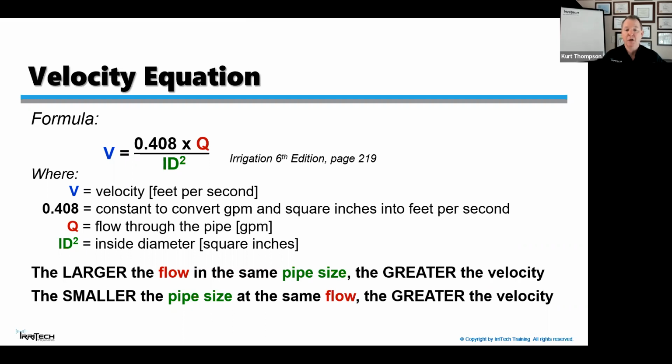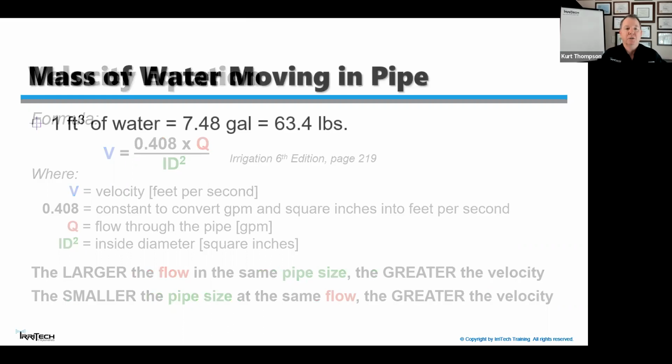So the larger the flow in the same size pipe, the greater the velocity. The smaller the pipe size at the same flow, the greater the velocity. So we can make the water go faster by jamming a lot of water through a small pipe. But in fact, we can't generate any pressure. We just make the water go faster, which is where damaging surge pressures come from.